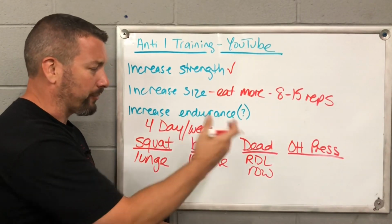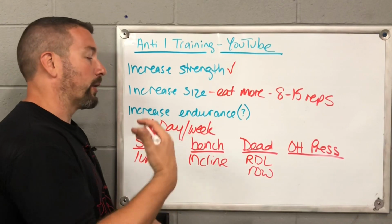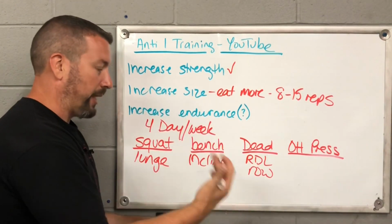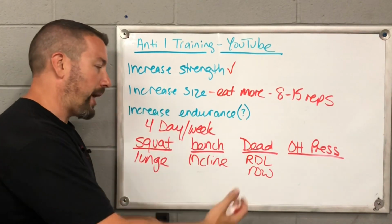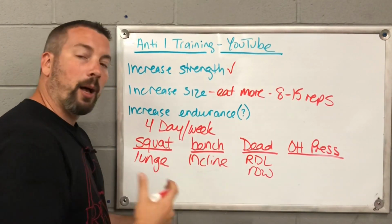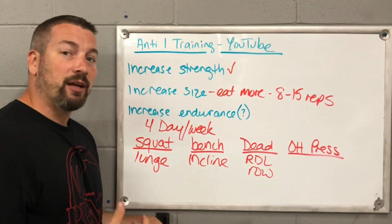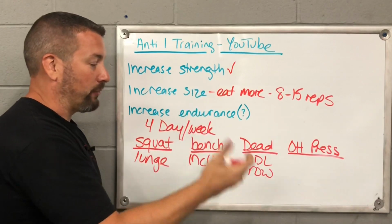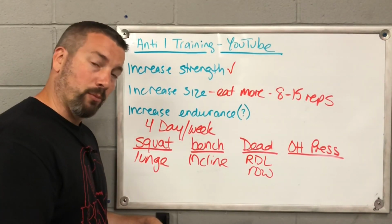You've got your RDLs for your deadlifts, you've got your rows, you've got your lower back movements, you've got your reverse hypers, you've got your 45-degree back extensions, you've got your bent over rows, you've got your landmine rows, you've got your body weight rows, your TRX rows, your recline rows, all the stuff to help build up your back and build up your hamstrings as well on that day. So again, we're dealing with 4 to 5 sets of 8 to 15 repetitions to damage the muscle, but you're eating more, so you're going to build up more muscle.